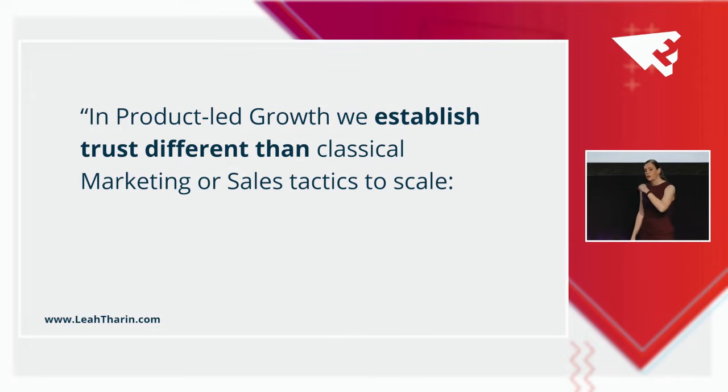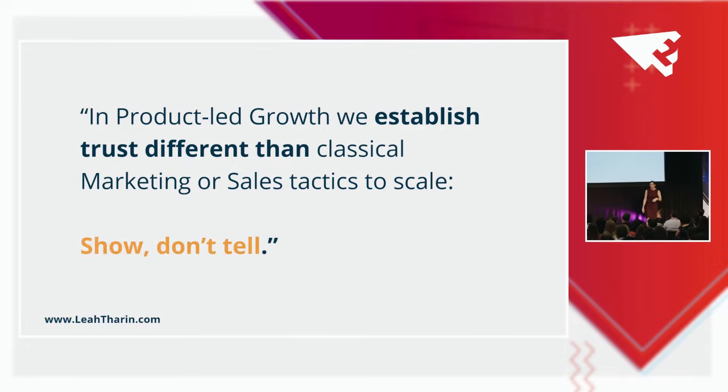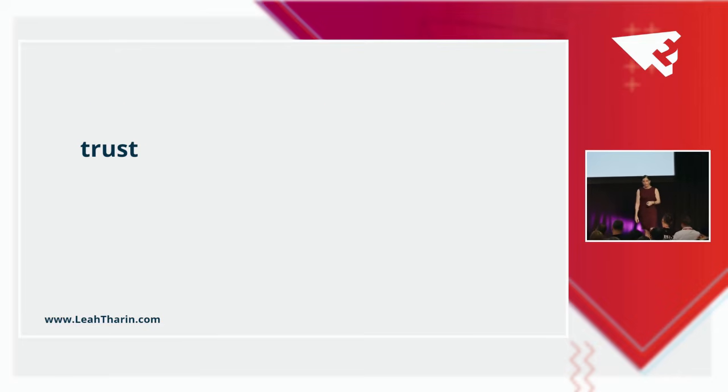What we do in product-led growth is we try to establish trust, different than classical marketing or sales tactics, to scale any company. We're talking about showing value and not talking about it, which is kind of ironic because I'm talking about it right now. Let's talk about this particular word here, trust.